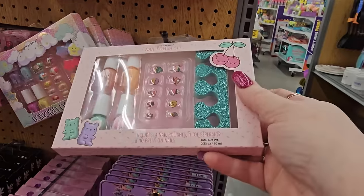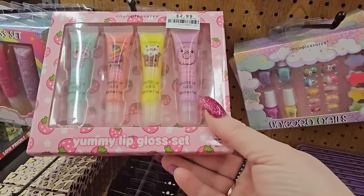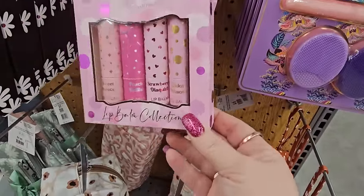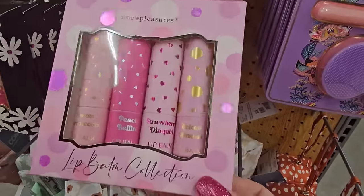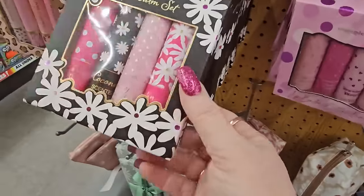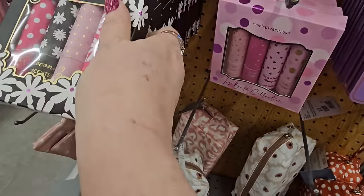Then down here we have another nail polish set, right? $3.99, more Simple Pleasures. Ooh, I like the strawberries. $2.99, scented lip gloss. And then down here we have some more Simple Pleasures lip balm collection. This looks like for an older kid. Yeah, peach, strawberry daiquiri, lemon mimosa. Maybe not even for a kid. $4.99. And here's another one. Cocoa scented, vanilla, and berry scented. Oh, that one's $3.99.